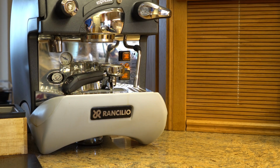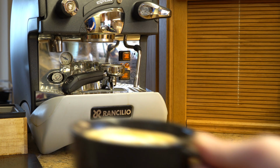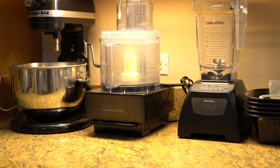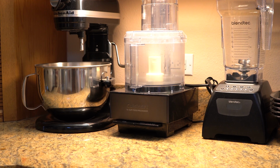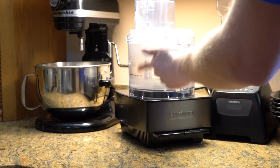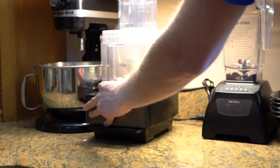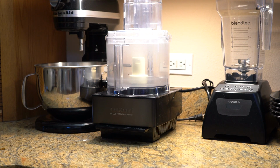Yes, I still use my espresso machine every day, which makes very, very good lattes. Keeping on the kitchen theme, I'm still using both the Blendtec and the Cuisinart food processor on a regular basis. I will say, due to some spices and stuff that we put into the Cuisinart, this has become really foggy, so that's a bit of a disappointment. However, it survived several trips in the dishwasher just fine.